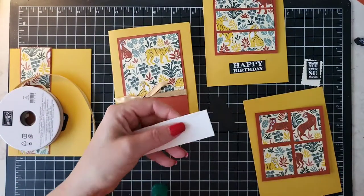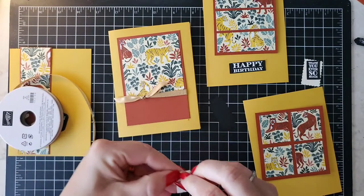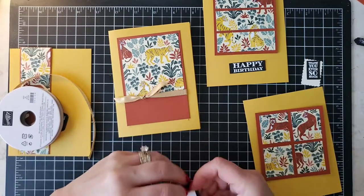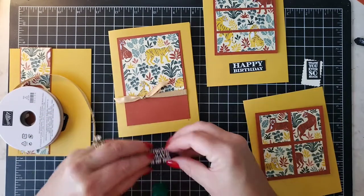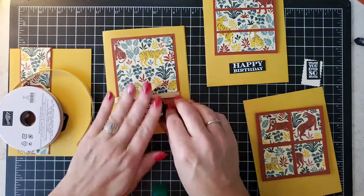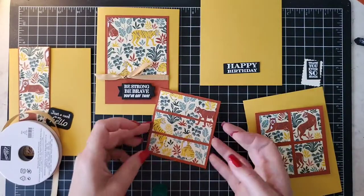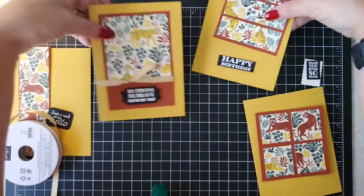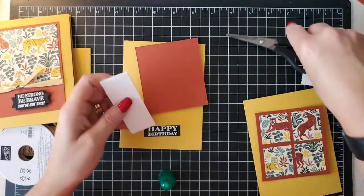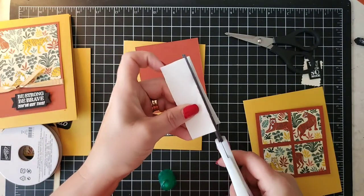And then I'm going to cut some dimensional. This is the foam adhesive sheets. I love these. These are my new favorite. Okay, so there's one. This one I might just leave because this might be a good masculine card. But I'm going to use these foam adhesive sheets, and I like to use my kitchen scissors for long cuts.